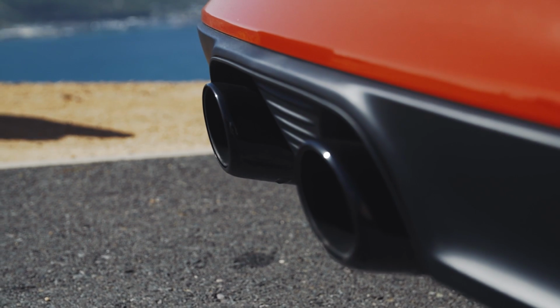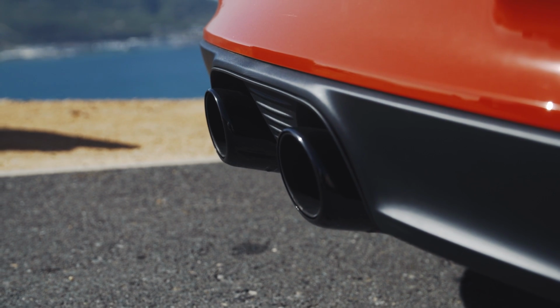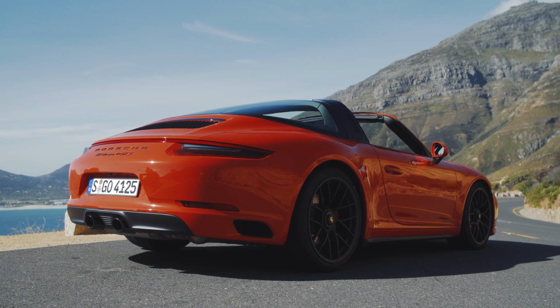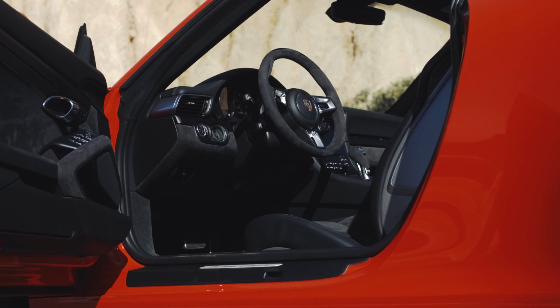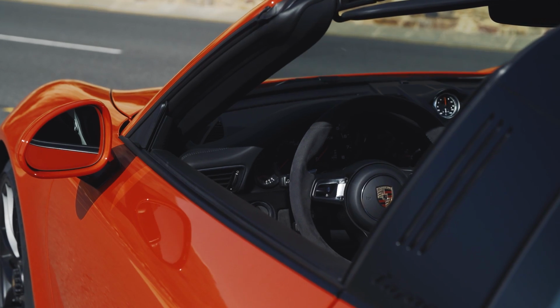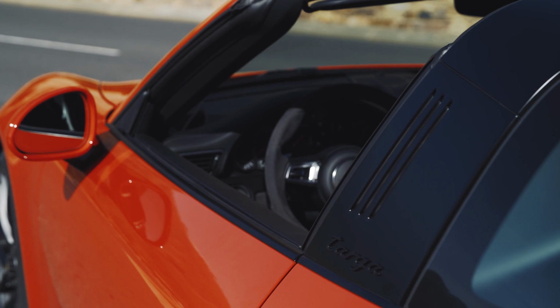While the last one was naturally aspirated, this one has a tweaked version of the current 911's 3-litre twin-turbo engine, and it pushes out 450 horses. That's 20 more than the old GTS and 30 more than the current generation Carrera S, already quite a potent motor. There's more torque on offer as well, 405 point something, basically 406 pound-foot. And I will freely admit that does make the GTS sound like a very spicy proposition.